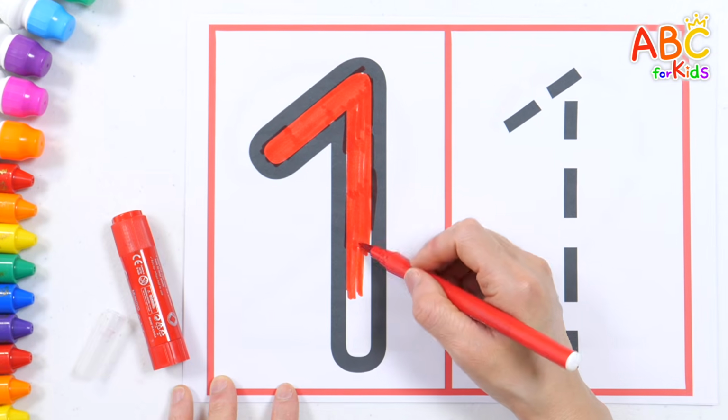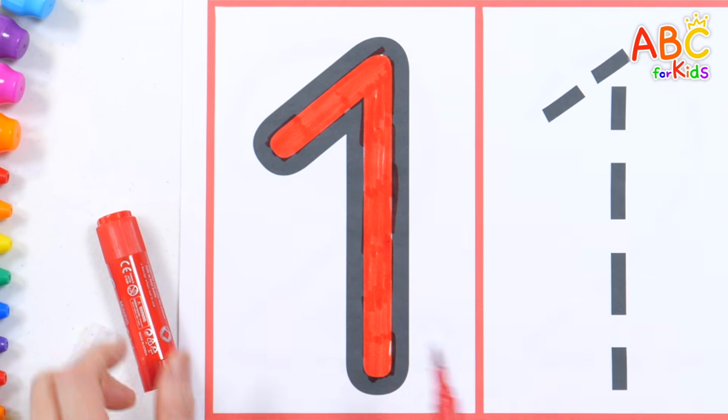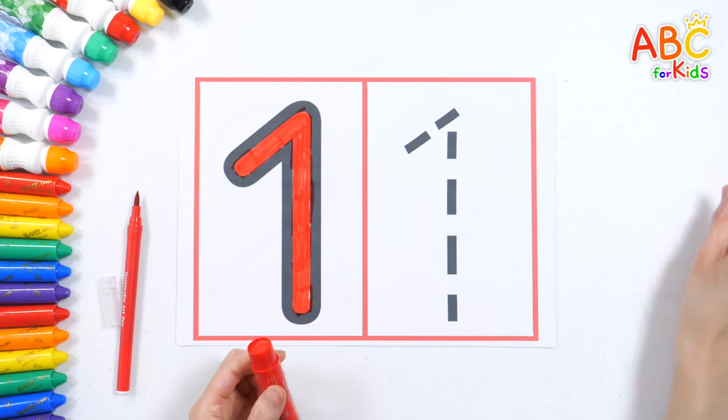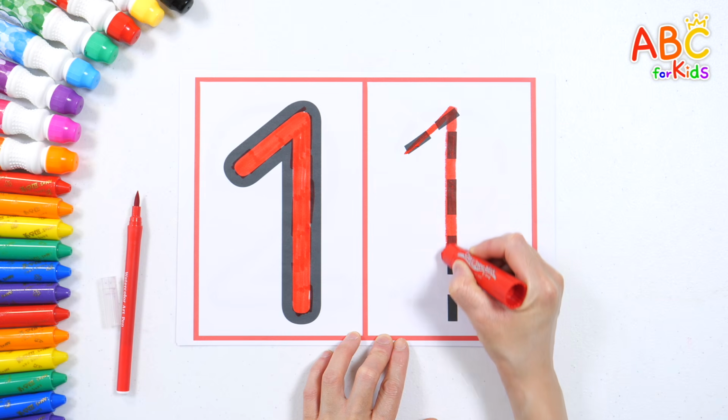Clap your hands, stomp your feet. Counting numbers can't be beat. 1 to 10. Start it up and count with friends.